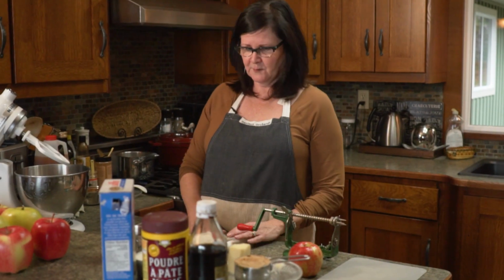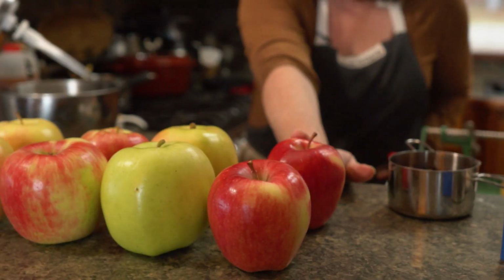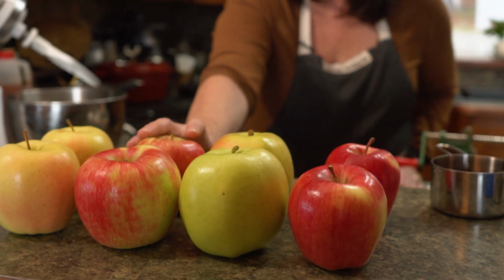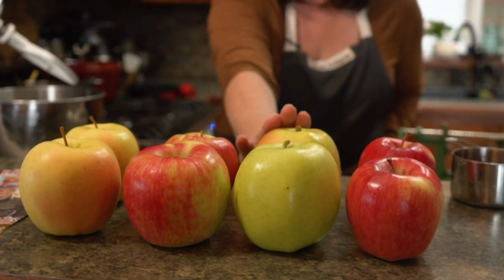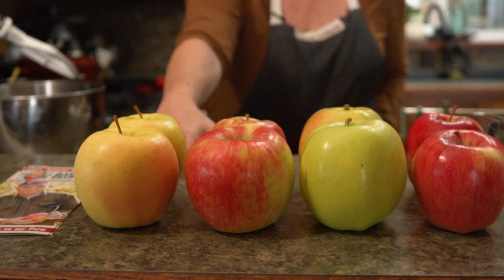I'm just going to talk a little bit about some of the best baking apples. Truth be told, you can almost use any apple for baking. About the only ones I don't like are Red Delicious and Royal Gala, but these are my favorite apples for baking. My favorite eating apple, but our customer favorite is definitely Honeycrisp. We sell that 2-to-1 to any other variety. Mutsu is another wonderful baking apple, also great for applesauce. And Golden Delicious is a very good cooking apple as well.